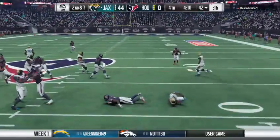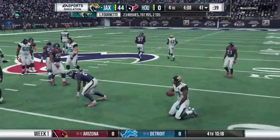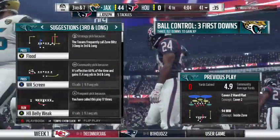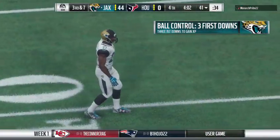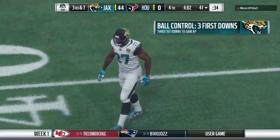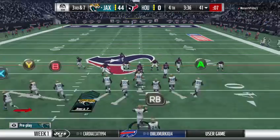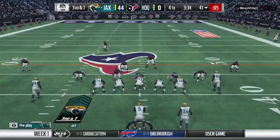Fournette. And for one of the few times here today, this run's not going to go anywhere. No gain on the play, and it's going to bring up a 3rd down. But it was stopped on that play. He's had plenty of carries all afternoon. Every now and then the defense is going to win one, but I don't think they'll shy away from handing it to him the rest of the game.